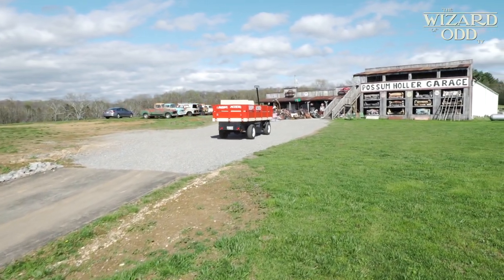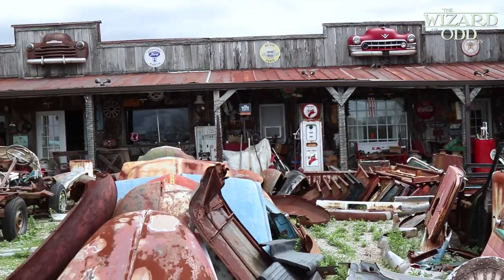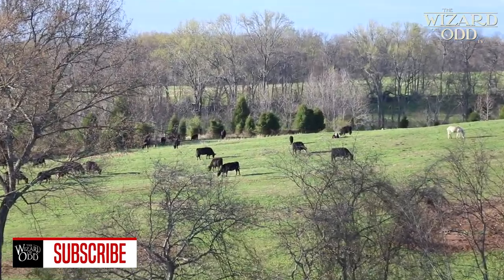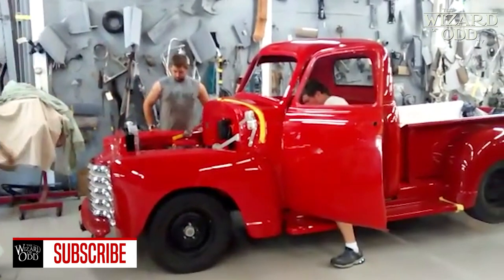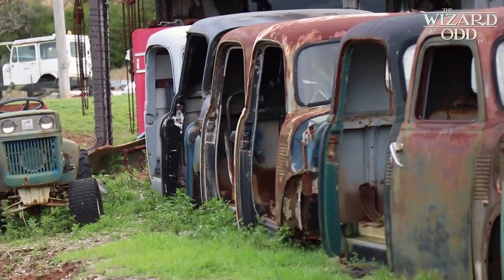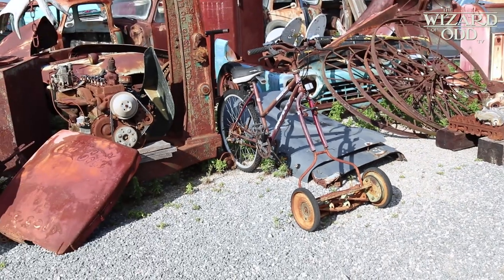I'm Max Davis. Welcome to Possum Holler Garage in Sawdust, Tennessee. Here at the Possum Holler Garage, where we have 20 acres of hills, trucks, debris. Some people might call it junk. Some people might call it uniques. It just depends on how you look at it.